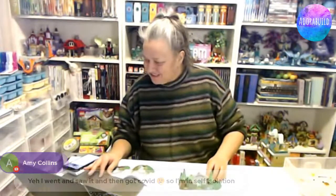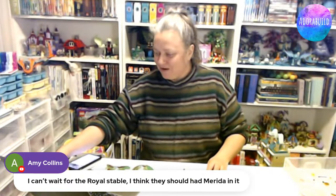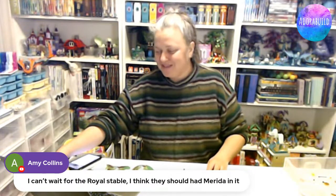Oh, my gosh. I can't wait for the Royal Stable. I think they should have had Merida in it. Yes, especially if it's a stable. She's definitely one of the horse princesses for sure.